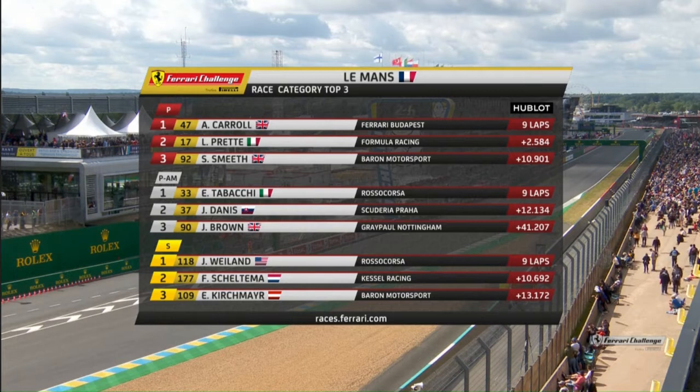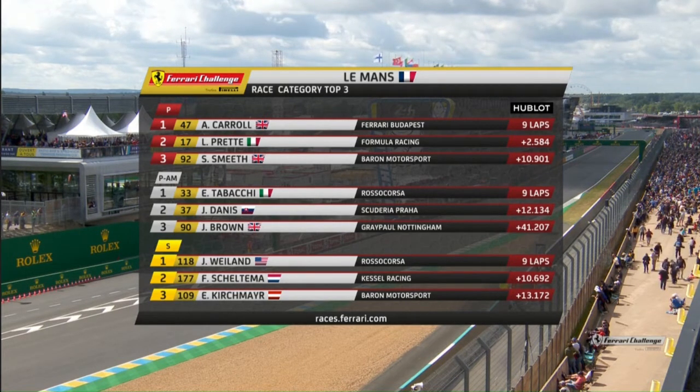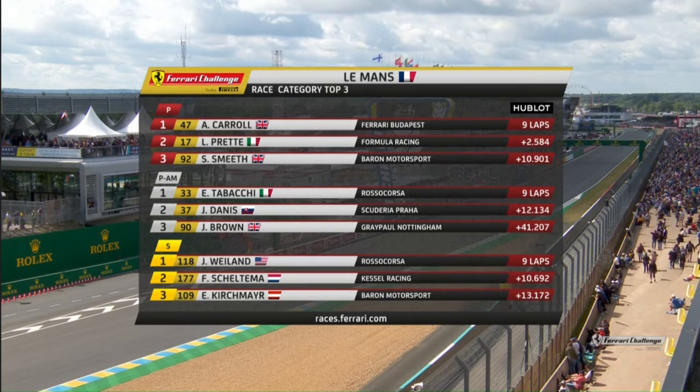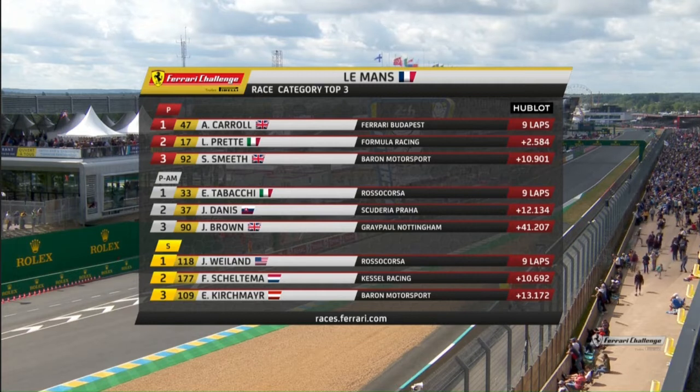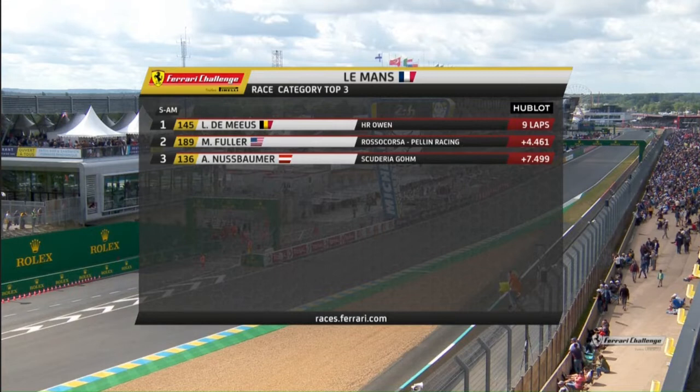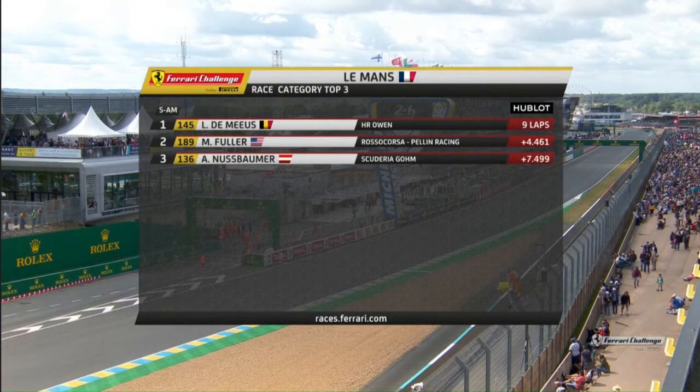Adam Carroll takes the win from Louis Pret and Sam Smith in Trofeo Pirelli Pro. In Pirelli Am, it's Emanuele Tabacchi ahead of Jan Dennis and Jack Brown. For Shell, James Wayland, Von Skeltermar and Ernst Kirschmeier. And then in terms of Shell Am, it's Laurent Demoux ahead of Mark Fuller and Alexander Nussbaumer, as confirmed now on the second page of that graphics.